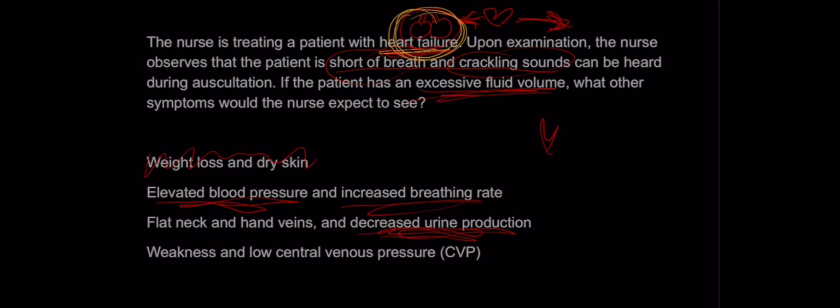Remember, arteries go out of the heart and veins go into the heart. If you have heart failure, the pump is not pushing the right way. It gets backed up into the veins, so then these get engorged. The veins get bigger. So they're not flat. They're big. And you pee a lot of the fluid.